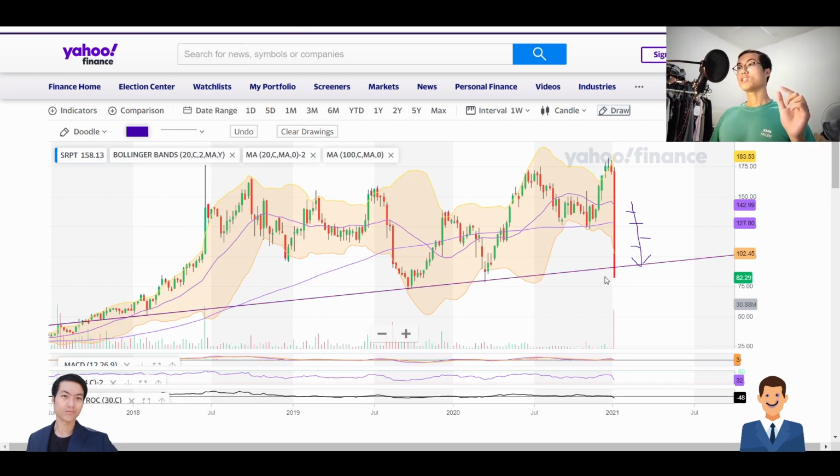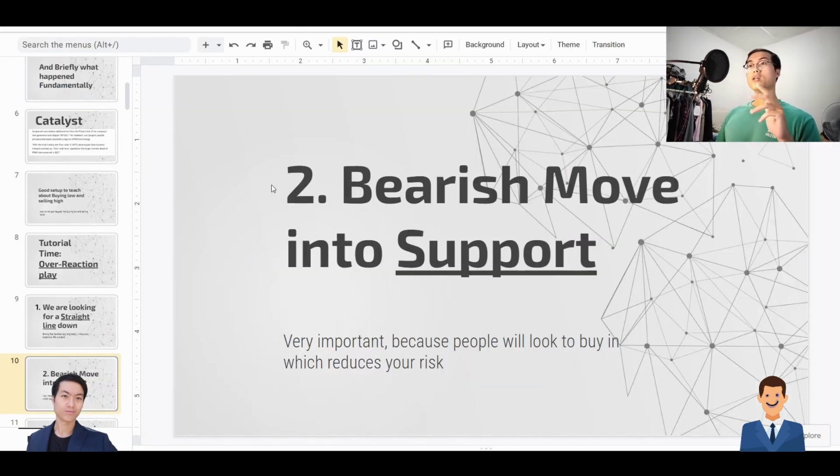That means you can see there's a lot of buying pressure around this area. People are actually buying into this area because it gives them a psychological level to buy into. And another small factor as well: ARKG, the fund which I'm very bullish on, this is one of their companies, and they have been buying massively. So there are people willing to buy these levels. When people are looking to buy here, it reduces the risk of it going further down, and that's why you want to look for a bearish move into support.